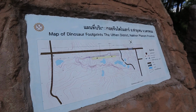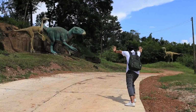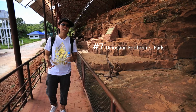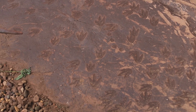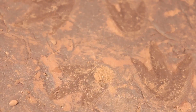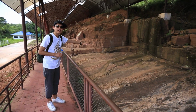Here I am at the Dinosaur Museum in Tha Uthen district in Nakhon Phanom province. It's a place where they found a lot of footprints of dinosaurs, which are about 150 million years old. Here they claim to have found about 302 footprints of two types of dinosaurs. So this place is one of the places in the northeastern part of Thailand where dinosaur footprints are mostly found. It's quite an interesting place because you can see that the footprints are found around here.